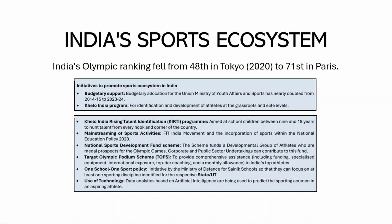Now lastly, we need to talk a bit about India's sports ecosystem. So recently in the Olympics held in Paris, India's rank fell from 48th in Tokyo to 71st in Paris, right? So in that context, we need to understand what the key government initiatives are and a bit about the Olympics itself.